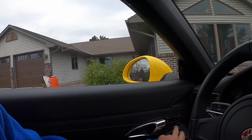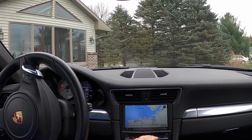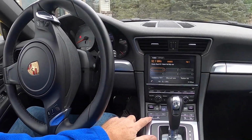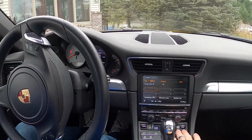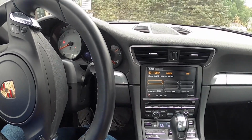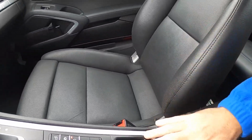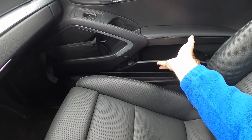You do have your memory seats, your power mirrors, your GPS. Navigation is not active. Talks to you if you push the button wrong. Here's your ventilated seats, heated and cooled. Dual mode temperature controls. And a bit of storage. And those are a neat touch for small items to keep them from bouncing out of the seat.